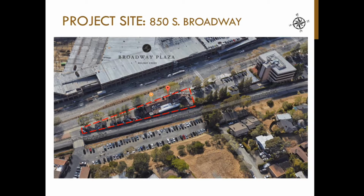The project site, again, is at 850 South Broadway. To the north is an office building and a parking lot. To the east is the Iron Horse Trail, the creek, and a parking lot. And to the south is an access road that leads to that parking lot on the east. And to the west is South Broadway and the newly constructed Broadway Plaza and the Broadway Plaza parking garage, as you can see in that picture.